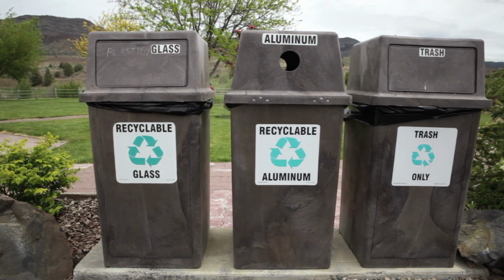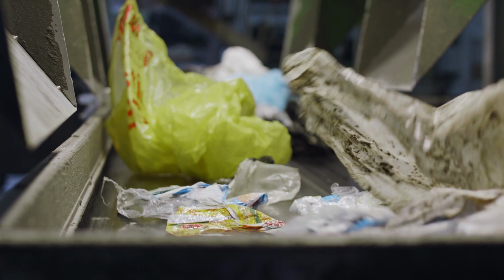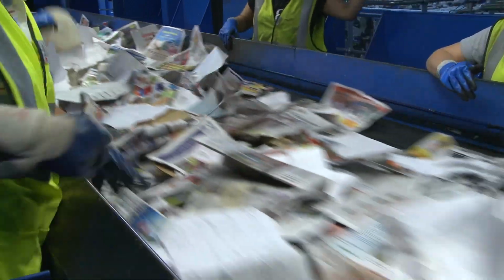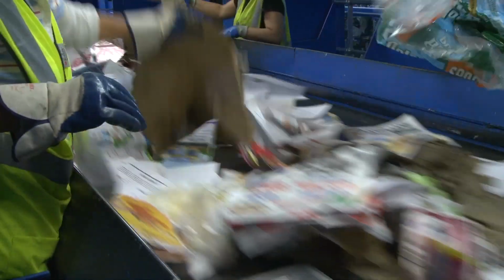The EPA estimates that 25% of all items thrown in a recycling bin are actually trash. A lot of times, recycling that goes to the recycling centers isn't able to be recycled. If we have a system that's broken because recycling's not working well, we need to find ways to fix it. That way we can reduce waste and promote sustainability.